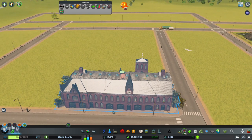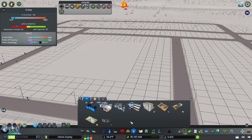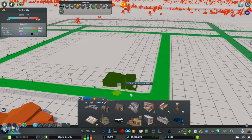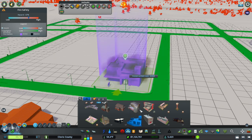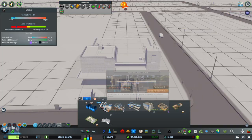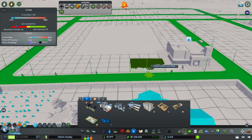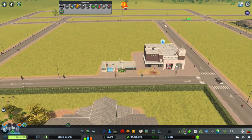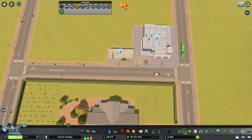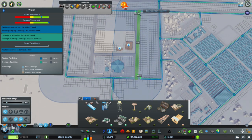So obviously we need some fire. I think a local fire department asset would look nice here. This is actually a little bit larger than I'd like, so something a little more rural feeling. That's super small. How's this? Yeah, I like that. And then a local police station. Maybe right next to the fire station. Public safety area.